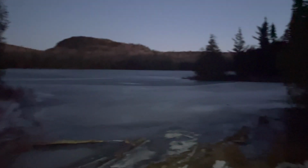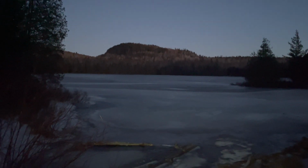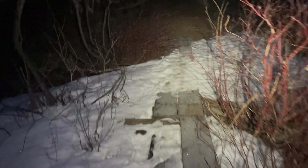I can't really push the pace on these frosted bridges. These ice patches are slowing me down too. Oh, snow. I was not expecting snow. Oh wow. That's gonna be beautiful on the way down. The path here runs along the shore of Whale Lake. To my right over there, it's pretty tight and gnarly. Lots of roots, lots of rocks.